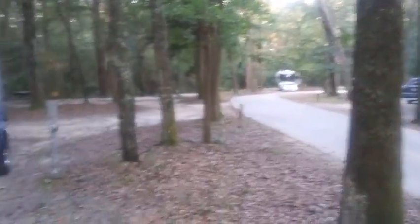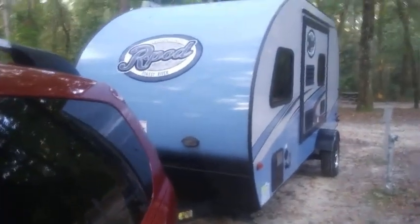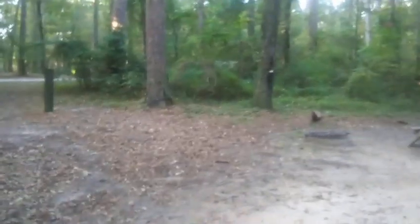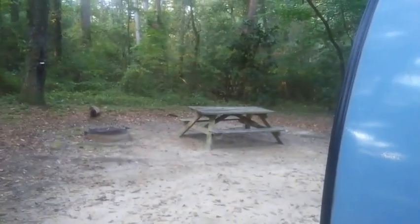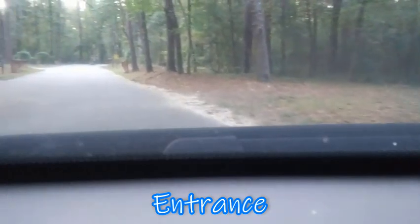Colleton State Park is a 35-acre park with 25 campsites for tents or RV. We are in spot number 25. Here's a look at it. 30 amp service, water, a picnic table, a fire ring with a flip over grill. It is off I-95 at exit 38 in South Carolina. It's about 3 miles off.